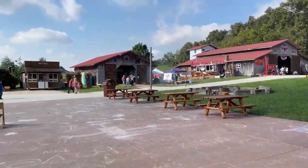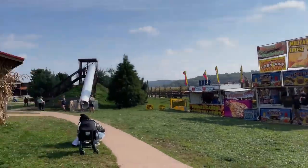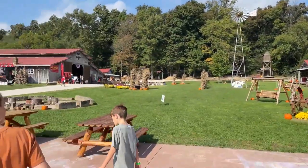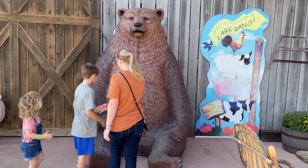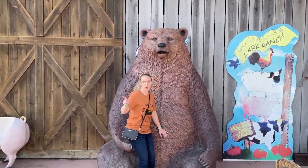Let's go up to the animals. All right, we're inside the park here. Wouldn't be in Indiana without a basketball goal like a pumpkin. Okay, there's a big old bear. B, I want to see how tall you are too. That'd be good for fall pictures every year. Well, there's one in there too.